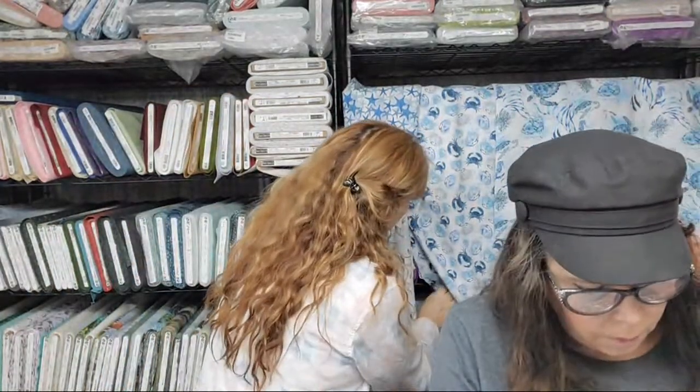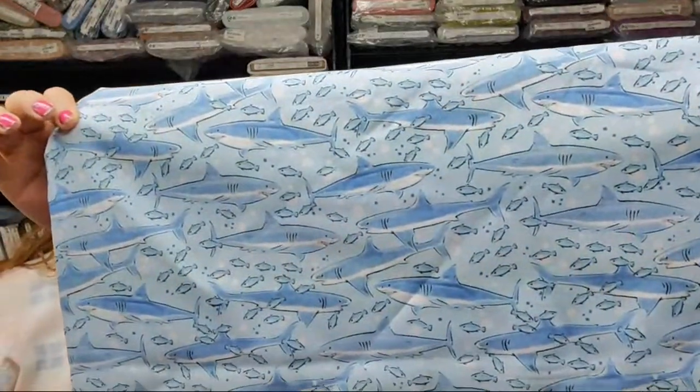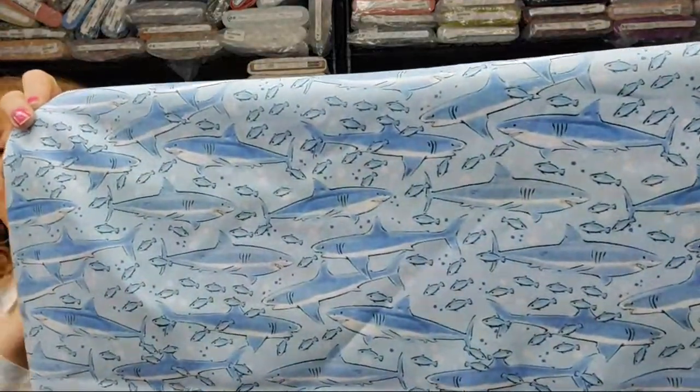What do you got in there? That's some shark attack. It's not Shark Week, but we have sharks at the shop. We always have all kinds of fun shark fabric. But look at these. Are they upside down? Look at these sharks. Our starfish are upside down. Just kidding. Starfish cannot be upside down. I'm having trouble with the camera today. That's better. Go close. There we go.